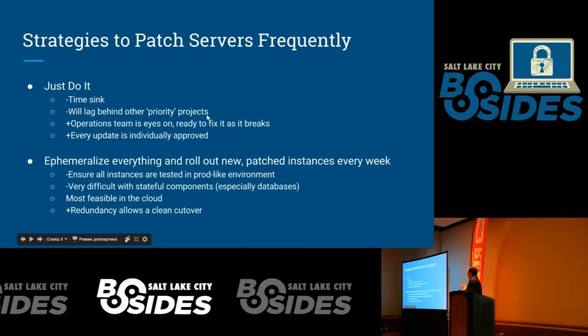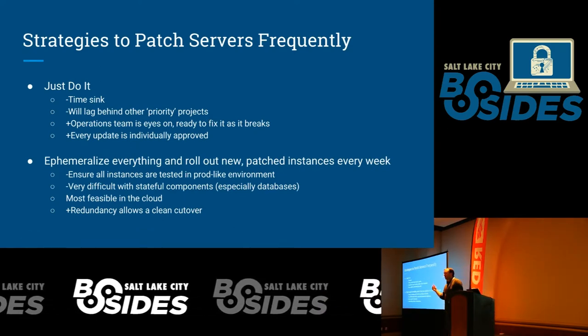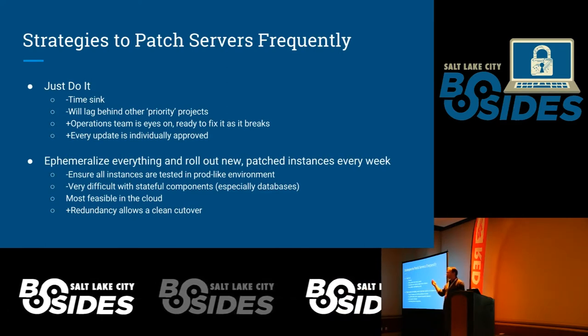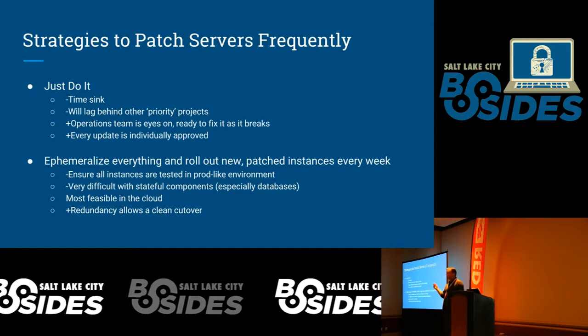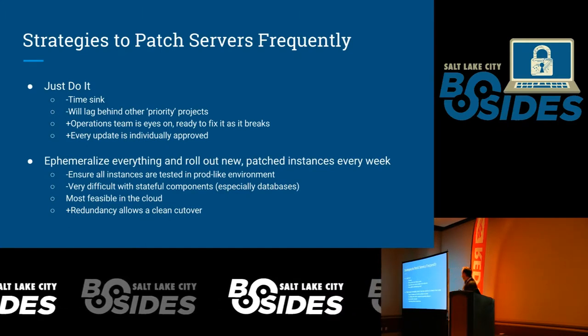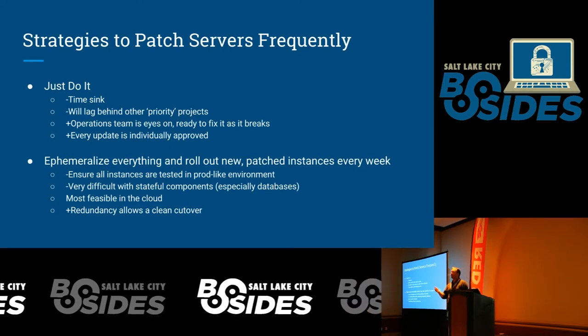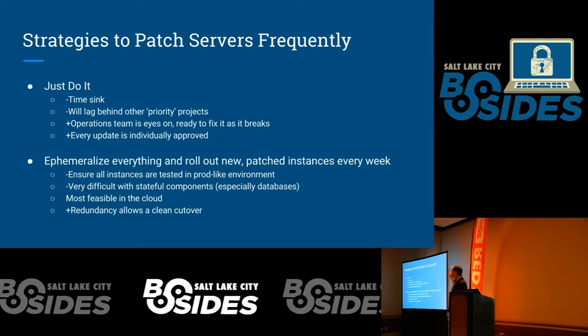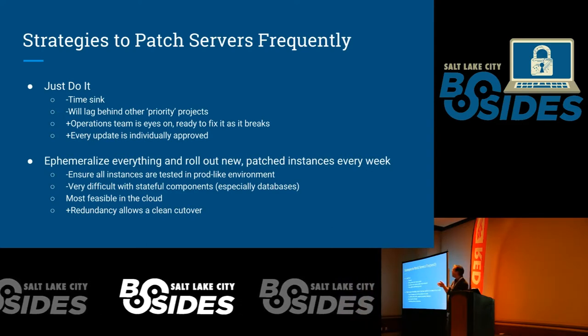So on the patching section, this is the strategies component, right? These are some methods. Got a couple slides here talking about ways to approach patching. The method that I was using in the scenario with Samba was we decided on a cadence that we were going to do it at, and then we just did it periodically, right?